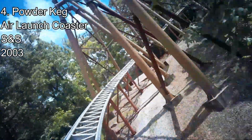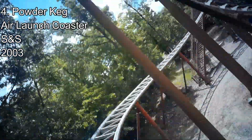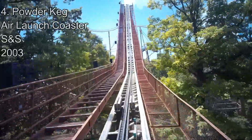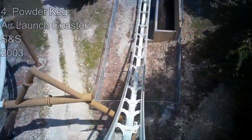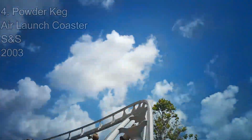The turns are forceful under the lift hill, though. Speaking of the lift, after the drawn-out Premier Rides turn, the train enters a short lift hill that brings the train into the air. The finale of the ride is a fun drop and a forceful but jerky helix into the brake run.